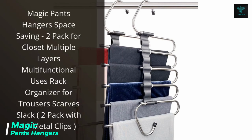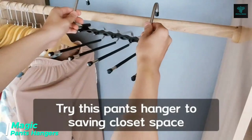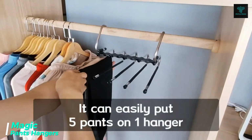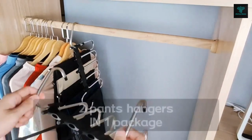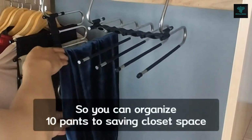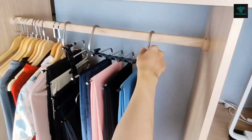The Magic Pants hangers are designed to save valuable closet space. Each hanger can hold up to 5 pairs of pants or other clothing items, maximizing vertical storage and keeping your closet organized. Made from anti-rust stainless steel and high-quality plastic, these hangers are durable and strong enough to hold multiple heavy items without bending or breaking.